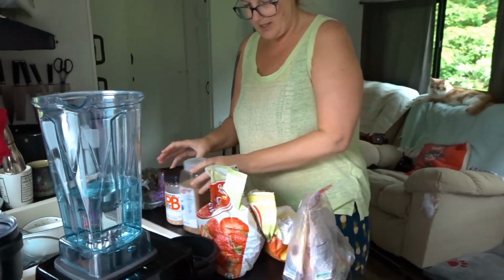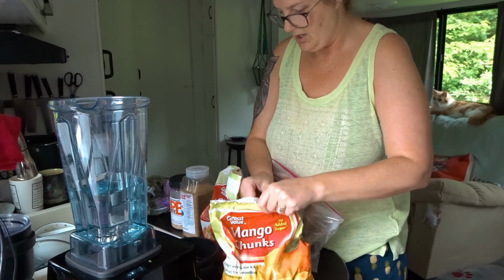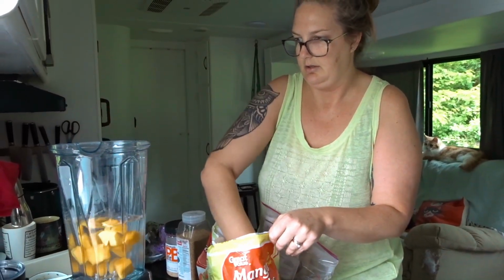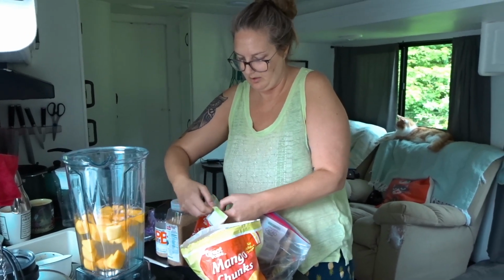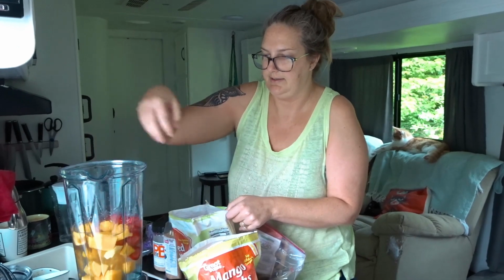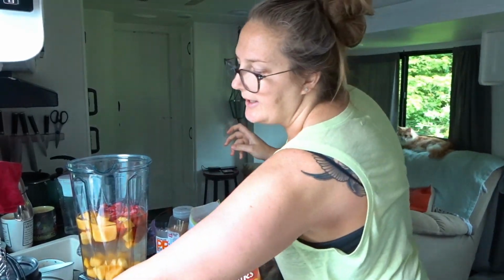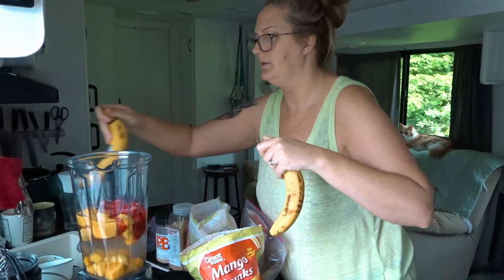Then we're gonna throw in, I've got some frozen fruit. So I have mango and strawberries. So I just take a handful, a couple dollops of that. And we got strawberries. Bit of that, and we have some bananas who desperately need to be eaten. This is good.